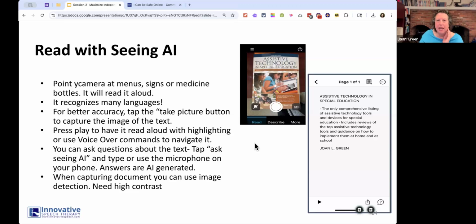So again, this is a book that I had written. What I did is I used Seeing AI, and then it selected the text. I took a screenshot of my phone here, and then I would press play and it would read it aloud. So it's really pretty amazing.